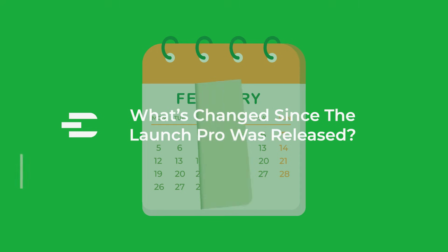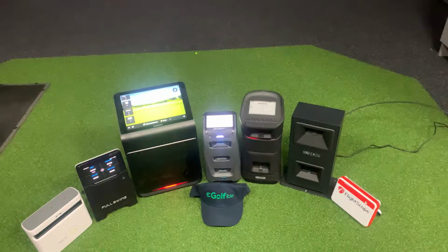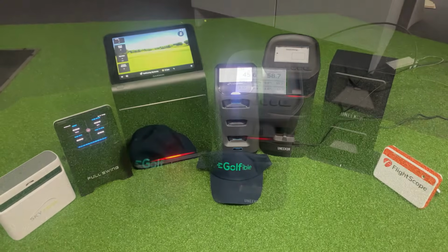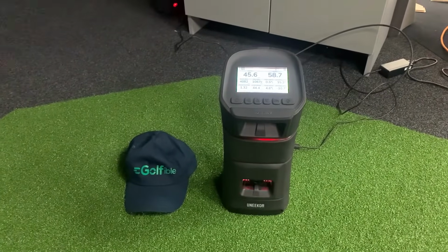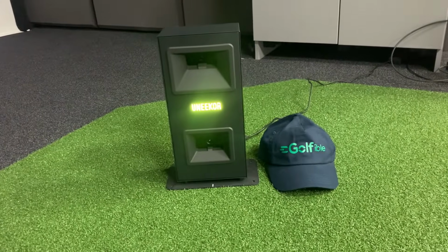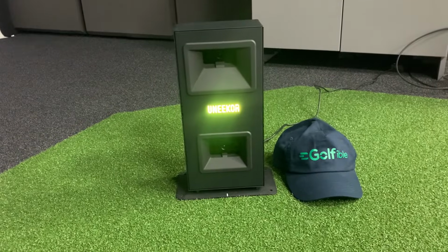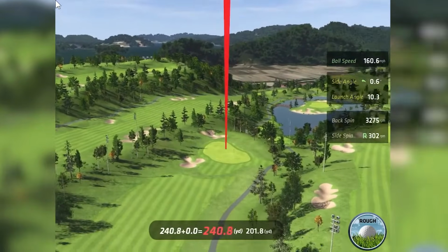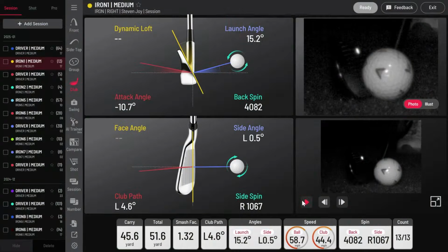Fast forward to today, and things look very different. They're competing with launch monitors that have very competitive features and pricing models, like the Unicore iMini as an all-round unit, or the Unicore iMini Lite as an indoor-only alternative. Both devices we really rate highly here, and they come with more data metrics and more game-improving features, like the impact video that Bushnell just doesn't have.